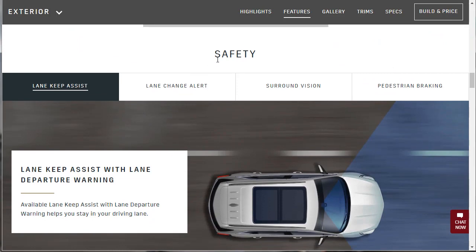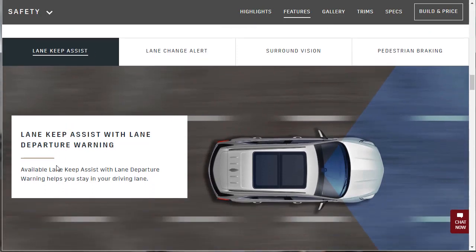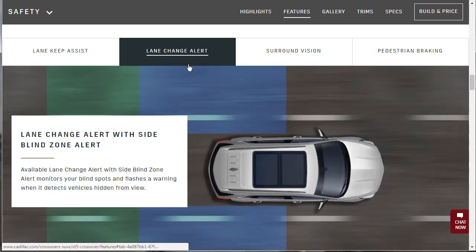All right, so let's see some stuff about safety. Lane Keep Assist they have. It's available. It's an option. Lane Keep Assist with Lane Departure Warning helps you stay in your driving lane. Lane Change Alert with Side Blind Zone Alert, right? This is another option. This monitors your blind spots and flashes a warning when it detects vehicles hidden from view. I guess probably in your mirror, your rear side mirror or something like that, like a lot of them do.